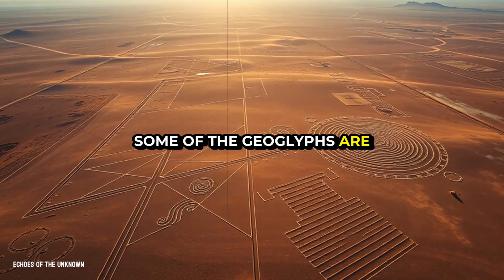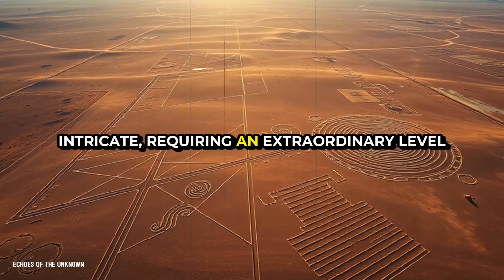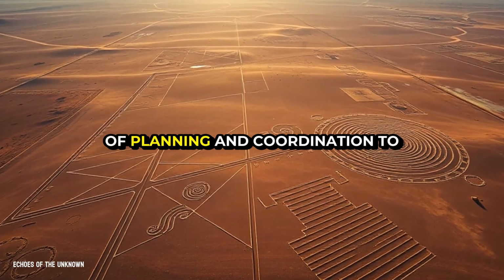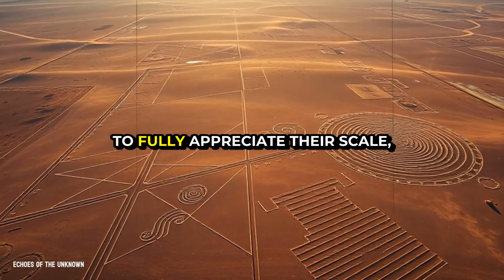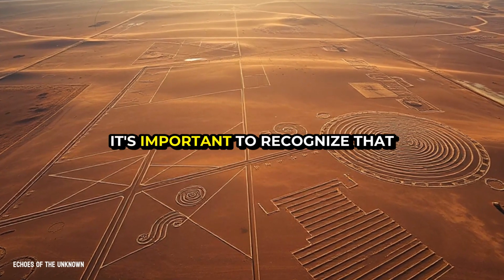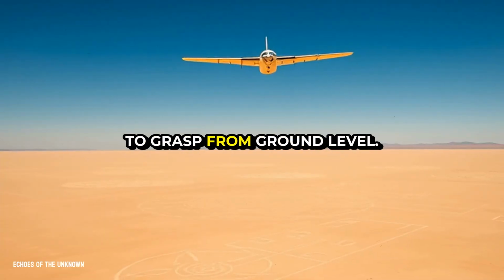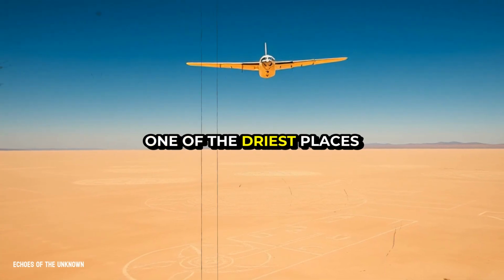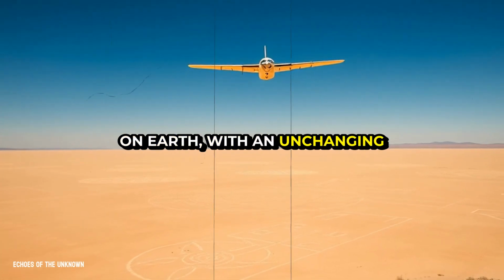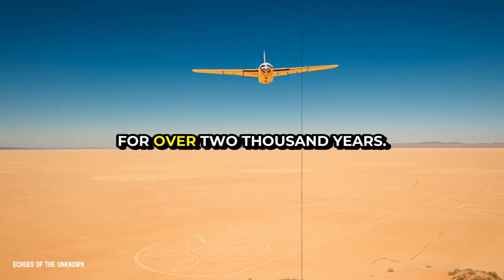Some of the geoglyphs are simple, while others are breathtakingly intricate, requiring an extraordinary level of planning and coordination to execute. To fully appreciate their scale, it's important to recognize that these designs are almost impossible to grasp from ground level. The Nazca Desert itself is one of the driest places on Earth, with an unchanging landscape where these designs have withstood the test of time for over 2,000 years.